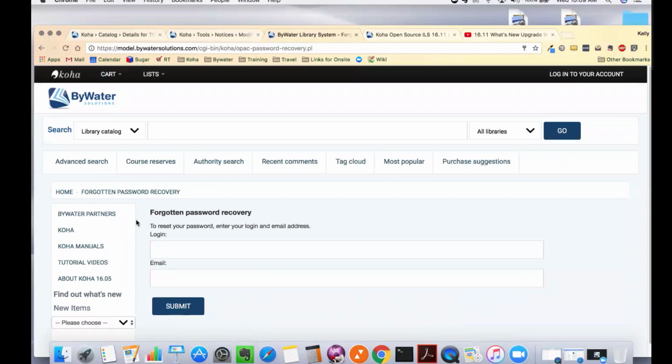So if they went ahead and clicked this link, then they would come in here and do their login, which would be, sometimes it's your library card number, or it's a first name, last name, it's whatever your library is set up, and then the email they registered at the library.